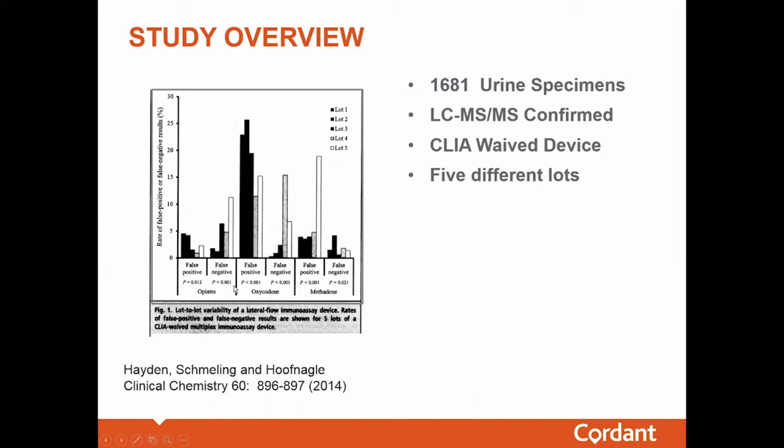All 5 lots of this particular device had false positive rates for opiates less than 5%. Now that's, in my mind, pretty good. They ranged anywhere from just under 5% in lot 1 to approximately 1.5% false positive rate, I think this is lot 4. So, you know, less than 5% false positive rate is actually pretty good for opiates.